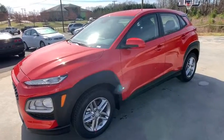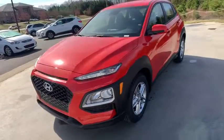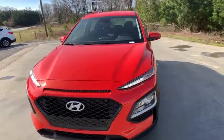rear window wiper. Take this vehicle for a spin and see why so many shoppers are now proud owners.